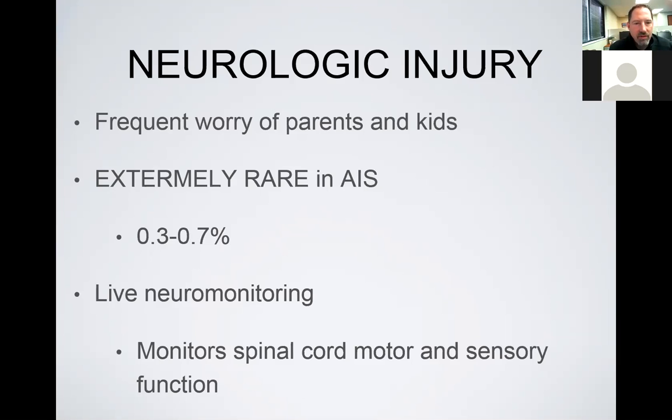So this is a standard of care with scoliosis or spinal deformity treatment surgery. Live neuromonitoring involves a neuromonitoring technician whose sole job in the room, in the corner of the room, is to attach monitors to the patient prior to starting the surgery and monitor the spinal cord function. And we can actually ask them to run what's called a motor test, where they actually stimulate the spinal cord at the brain and pick up the responses in the feet. And so they can tell us motors are still present, meaning, yep, everything's still functioning normally.